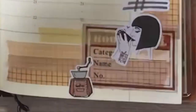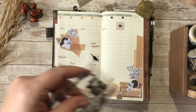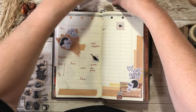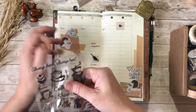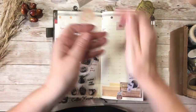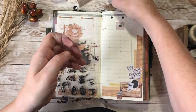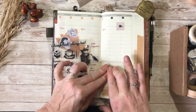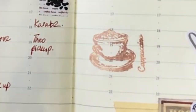So lots of stickers, and then I have got out some ink, so I might just do a little bit of stamping. I've got out some Versamagic inks, and I think that colour looks very coffee coloured. So what shall I stamp? I always stamp the cappuccino. I like cappuccino. And it looks like I've stamped it in this colour before, doesn't it? Right, one cappuccino coming up. Let's pop it down here. There we go. I like these coffee stamps.